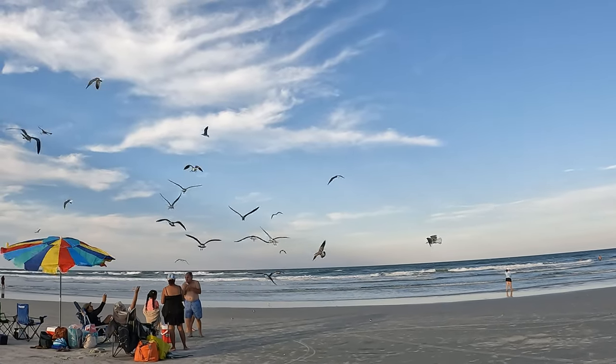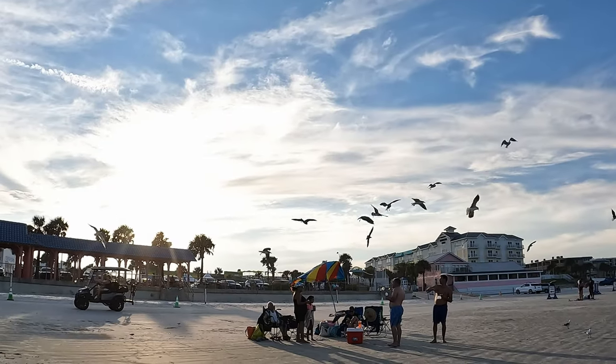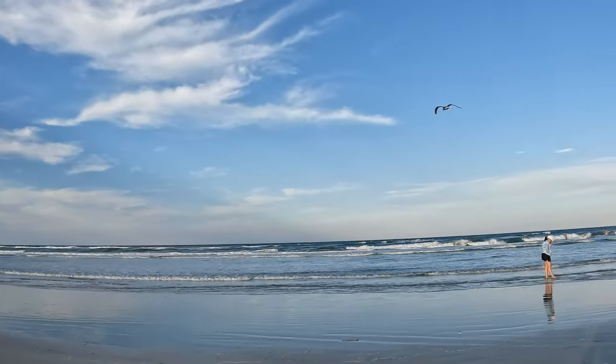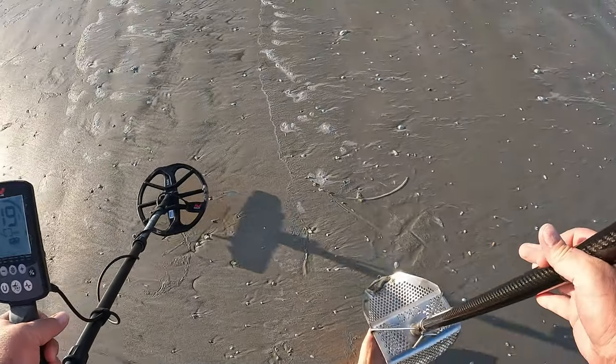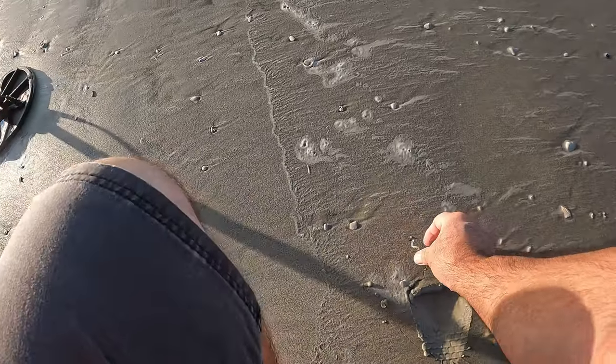The birds are having fun here. That time of the year when they're gonna hover for food. It's kind of late in the day. Low tide isn't for another hour and a half or so. We get the sun setting, the birds hovering, having fun. It's kind of obvious right here. It's just laying on top. If I can pick it up.